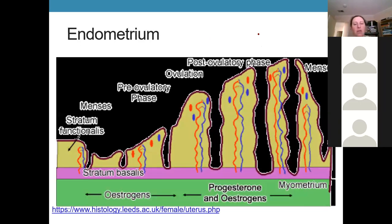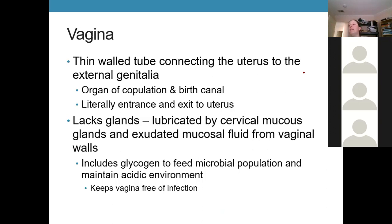Here's another one showing you the endometrium. You can refer back to this one after we go through the cycle as well. But basically just showing you the basal layer, and then that the functional layer is variable. All right, so the last internal organ is the vagina. The vagina is the connection between the uterus and the external genitalia.